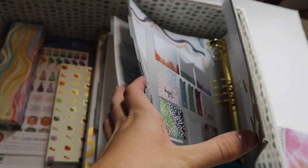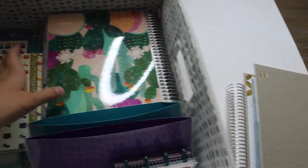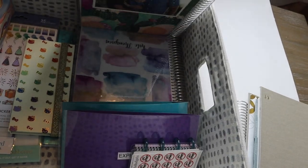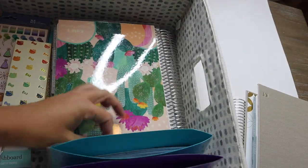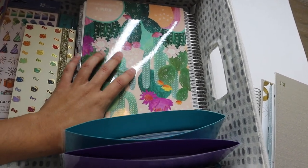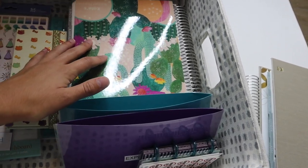And then I also have my daily planner just in here too. This is my daily planner. And then under here I have two planners from last year, my daily planner and then my budgeting planner. And I don't know why I couldn't part with these and put them downstairs yet. I wanted to keep them up here in case I need to reference anything. So that's why I kept them up here.